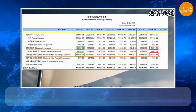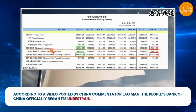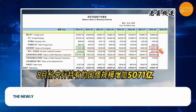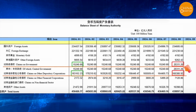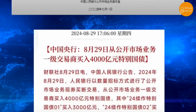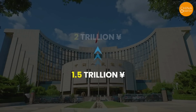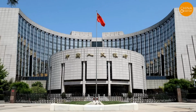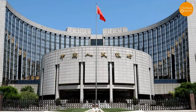According to a video posted by China commentator Lao Man, the People's Bank of China officially began its unrestrained money printing in August 2024. The newly released data shows that 507 billion yuan was printed that month. This data comes directly from the central bank's monthly balance sheet, where the figure for government bonds held by the central bank rose sharply from 1.5 trillion yuan to 2 trillion yuan by the end of August, a staggering 33% jump. Lao Man explained that this surge in government bond holdings is a clear sign of unrestrained money printing.